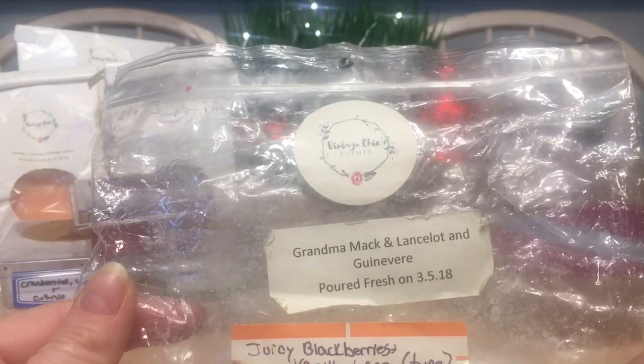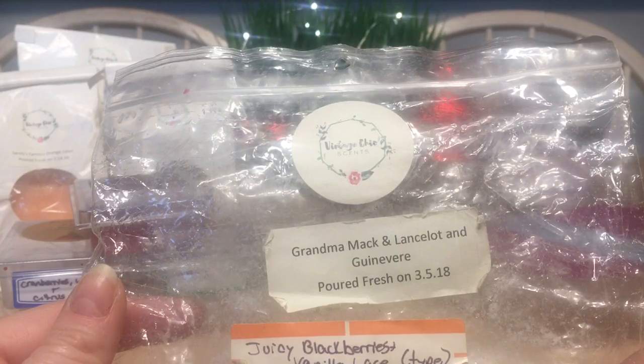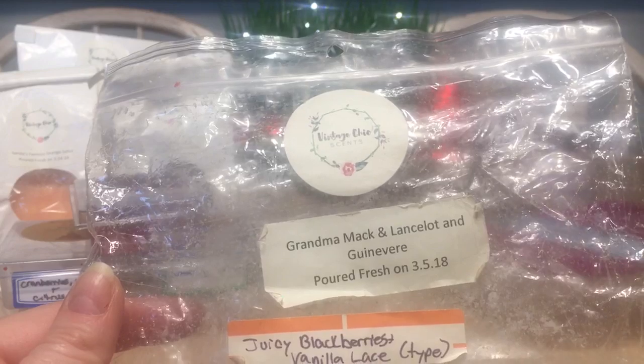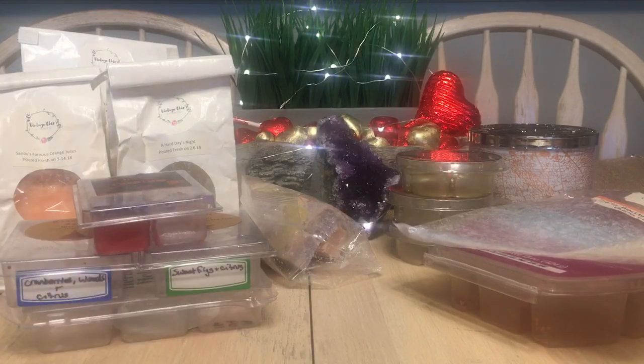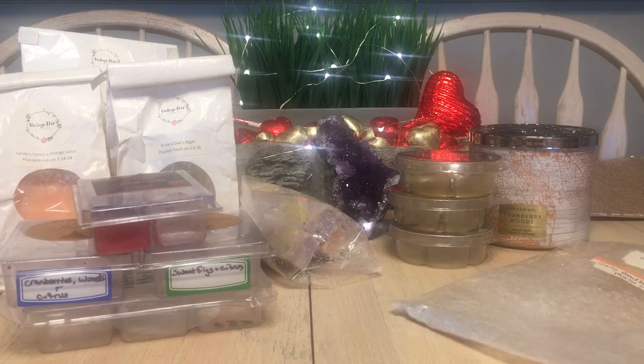Vintage Chic Scents, Grandma Mac, and Lancelot and Guinevere. Guinevere, that's how you spell that one, I think. Anyway, juicy blackberries and vanilla lace type. This was okay. I didn't feel like it was a home run for me. It didn't feel like it was absolutely smashing and I had to have it. So I'm actually going to put that there.